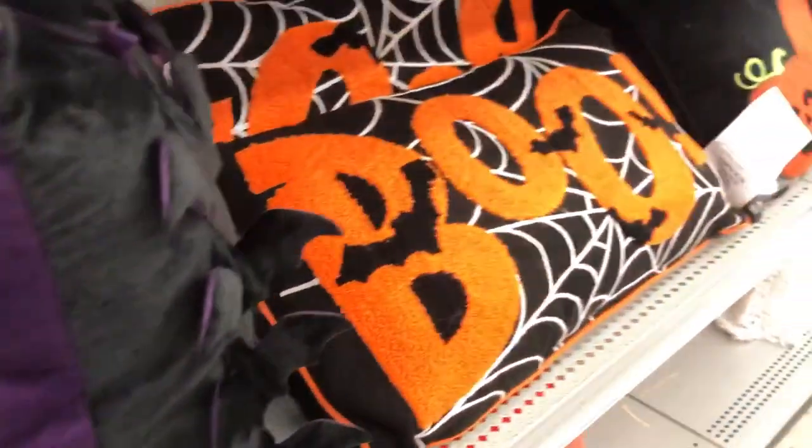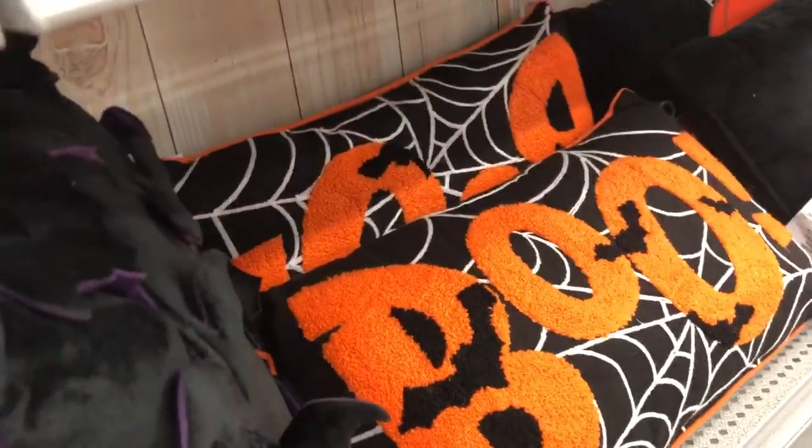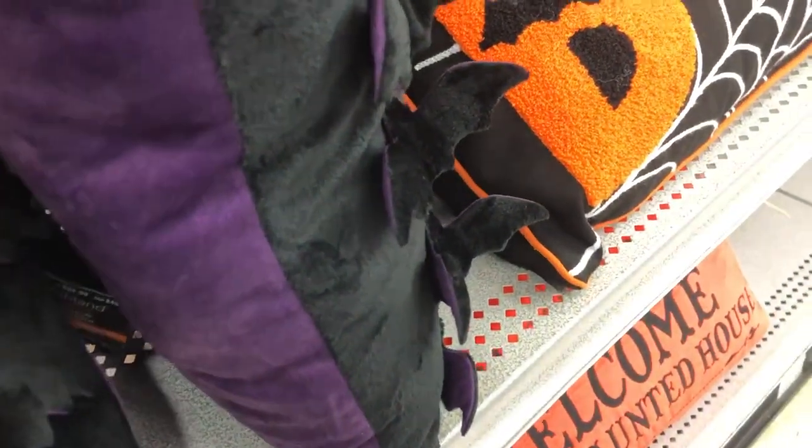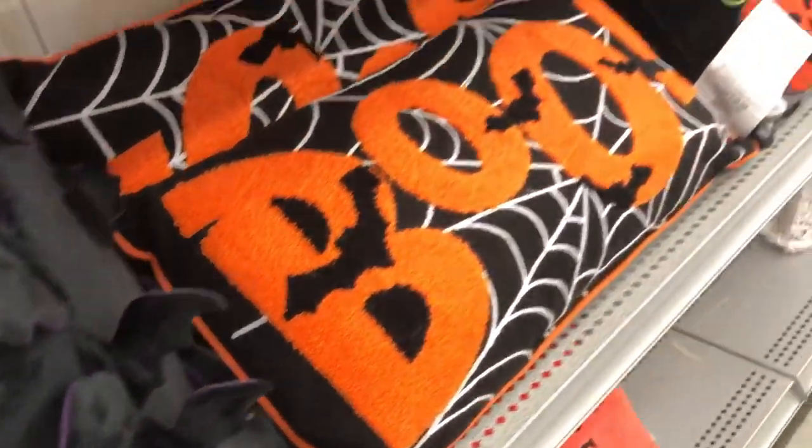I like it because it is purple and black. I do not need to buy any more pillows. Unfortunately, $35. Maybe, okay, fortunately, I do not need to buy any more pillows. $35 is a lot for one pillow.